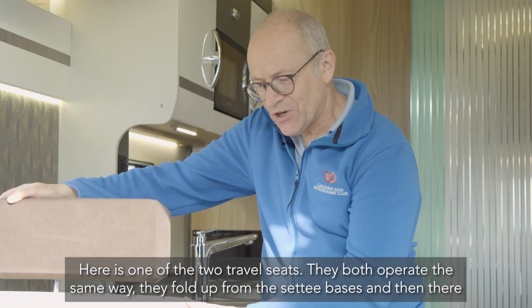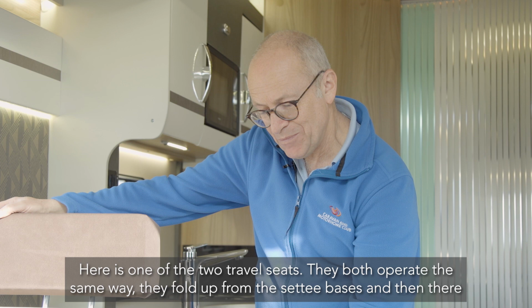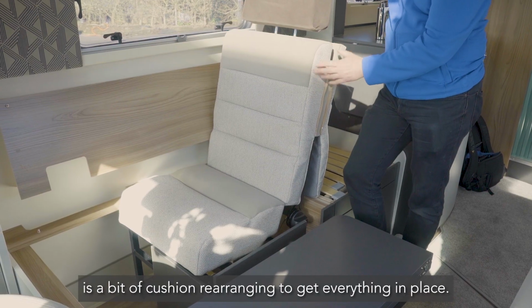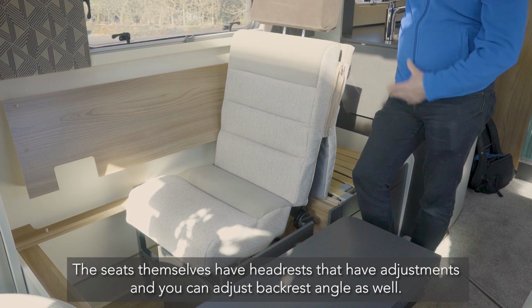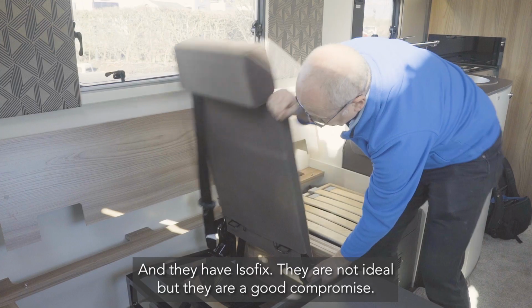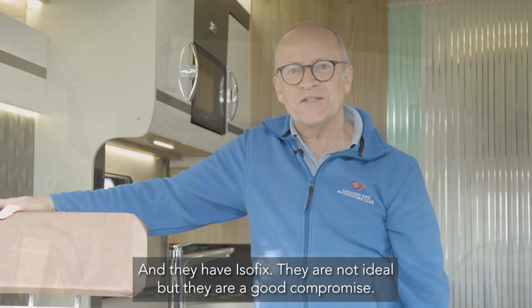Here is one of the two travel seats. They both operate the same way. They fold up from the settee bases, and then there's a bit of cushion rearranging to get everything in place. The seats themselves have headrests that have adjustment, and you can adjust the backrest angle as well. And they have Isofix. They're not ideal, but they're a good compromise.